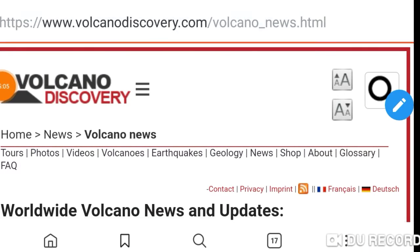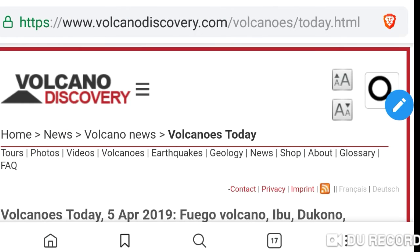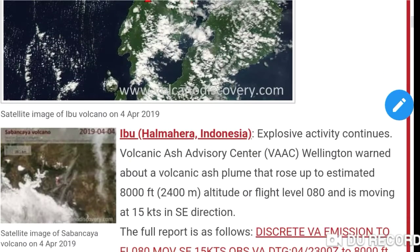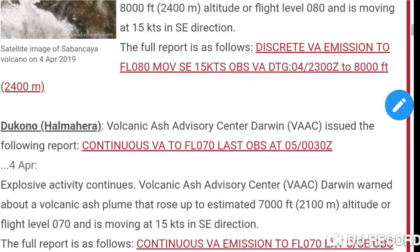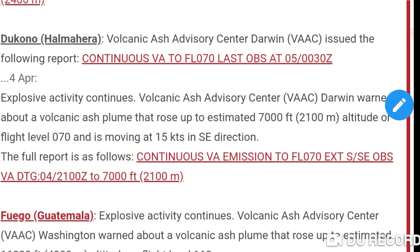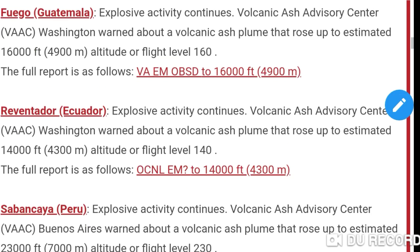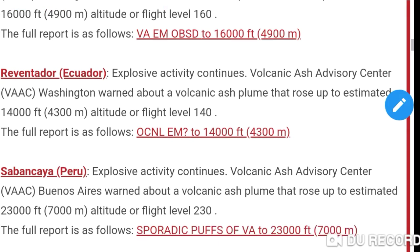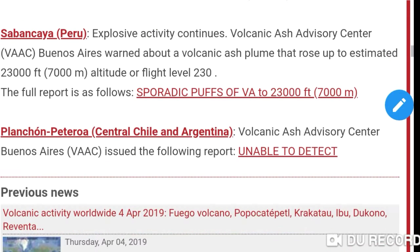Speaking of condensed matter, you're made out of it. So's the sun, so's the planet, and so are volcanoes. So here's a rundown of those. Mount Ibu, producing a 8,000-foot ash plume. Dukono with a 7,000-foot ash plume. Fuego, explosive activity continues, producing a 16,000-foot ash plume. Reventador, 14,000-foot ash plume. Don't try to pole vault over that one. Sabancaya, 23,000-foot ash plume. And Planchón-Peteroa, probably still erupting.